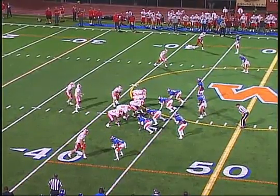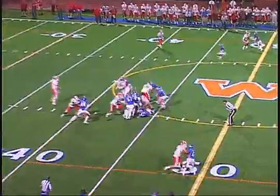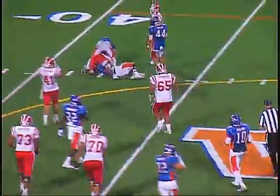Okay, shotgun formation. The Lamarche is the fullback. He gets it on the fullback carry. He breaks one. Nice tackle. Nice.